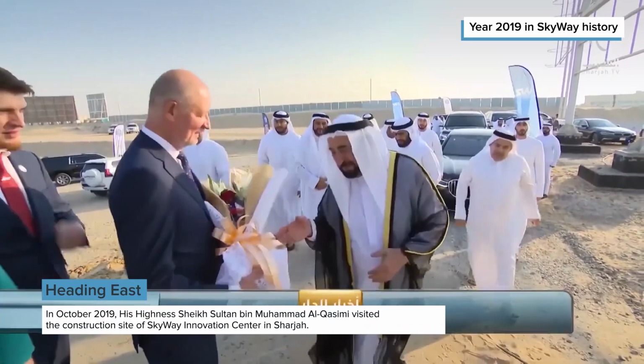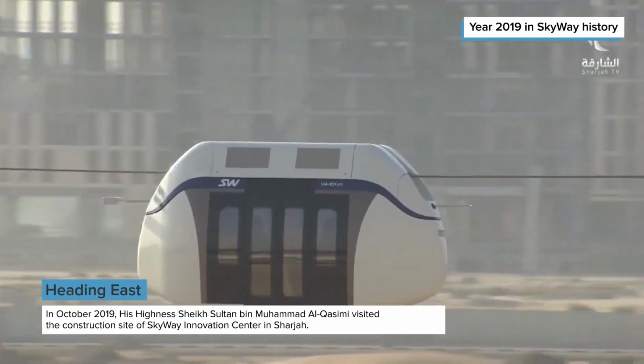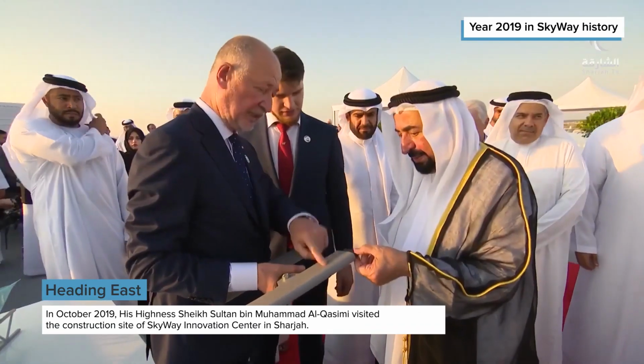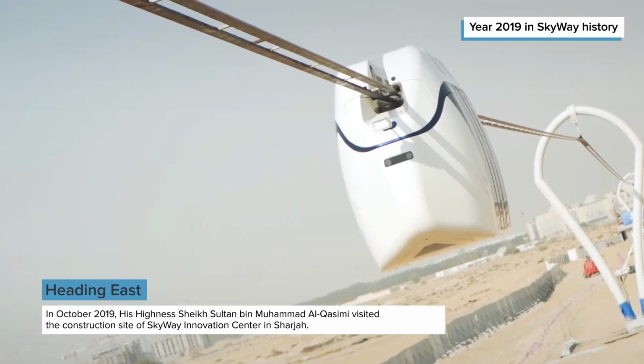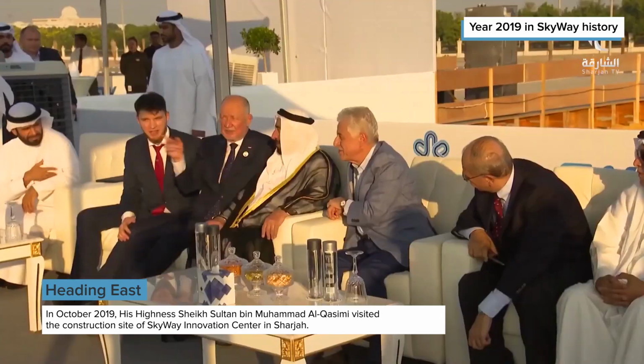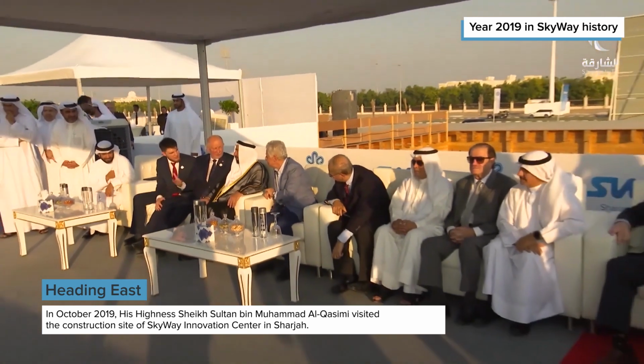In October, His Highness Sheikh Sultan bin Muhammad Al Qasimi, member of the Federal Supreme Council of the UAE, ruler of Sharjah, visited the site of Skyway Innovation Center under construction in Sharjah. This event was widely covered in the information media of the UAE.